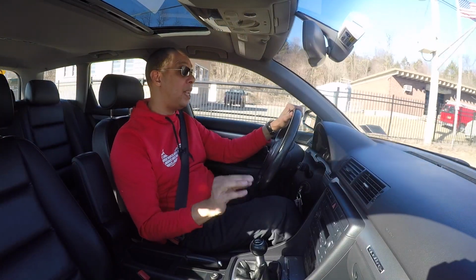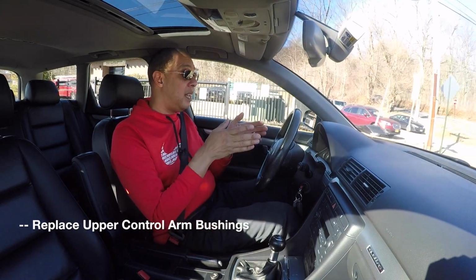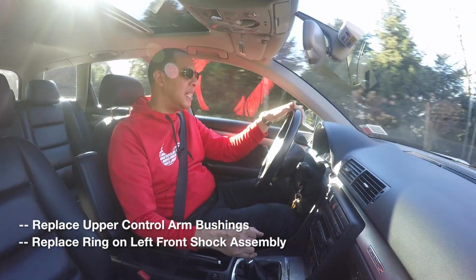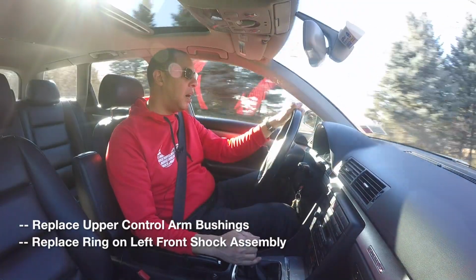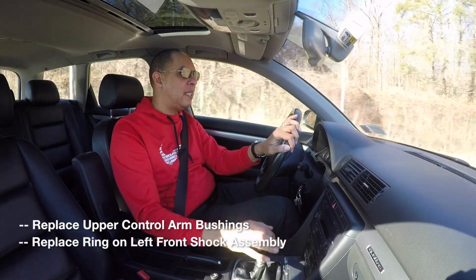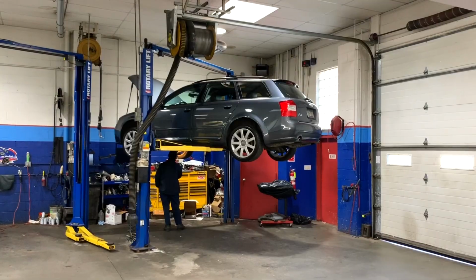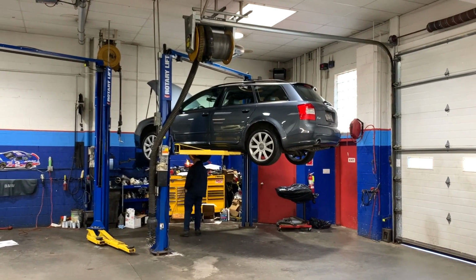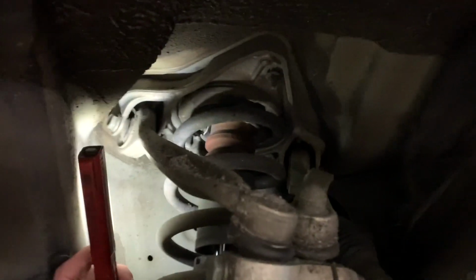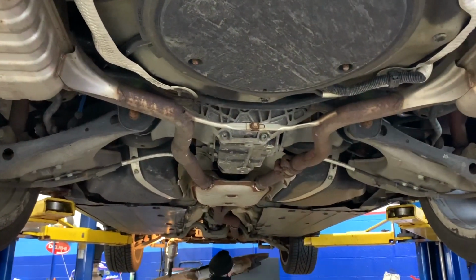So here are things that the independent mechanic says do need to be addressed. The upper control arm bushings. Much like the Audi service department said, the independent mechanic concurred and said these bushings are done. The upper shock assembly on the left-hand side of the car needs to be replaced. Looks like there is a ring that's cracked, just one ring in that assembly. What was cool about going to an independent mechanic is they welcome you into their garage space. What I appreciated is they showed me everything, so I could see for myself what the problems were and have a full understanding of what needed to be done. I really respect that this independent mechanic allowed me to see for myself what the issues were.